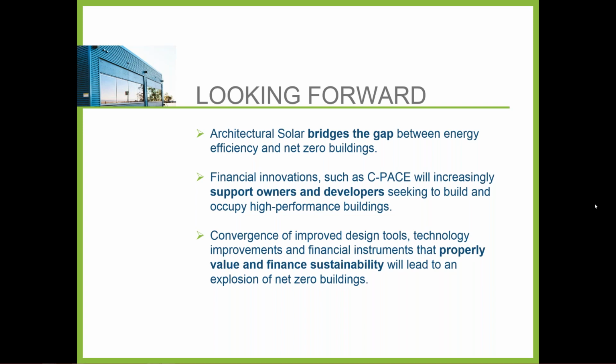That will finally allow this convergence of improved design, modern technology, and 21st century financing mechanisms to allow the true potential of building sustainability to be realized on a large scale.